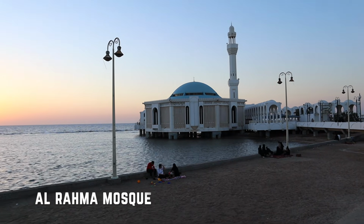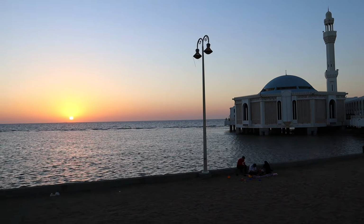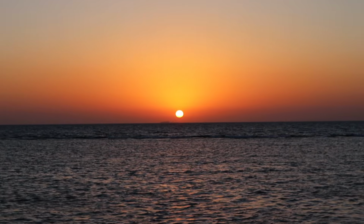I've now moved on slightly, just 10 minutes drive from the creek, and I'm now by the Rahma Mosque, which appears to be floating on water. That's why it's known as the floating mosque here in Jeddah. And behind me, the sun just disappearing beneath the horizon there in the distance.